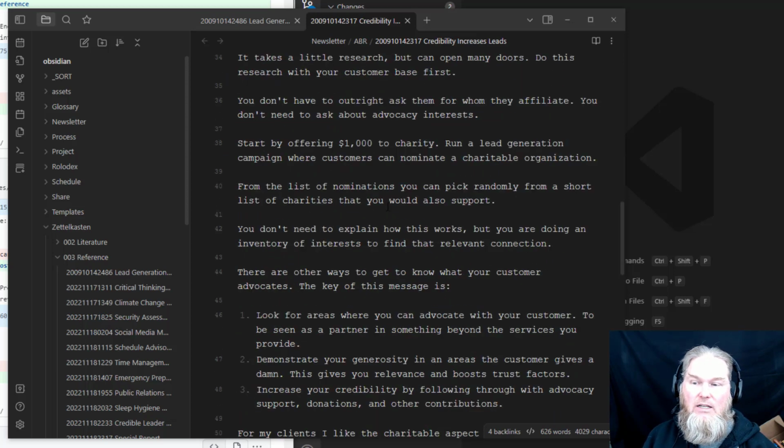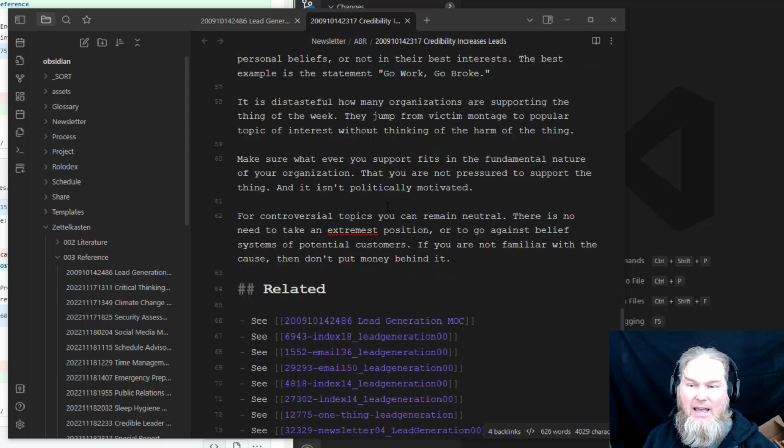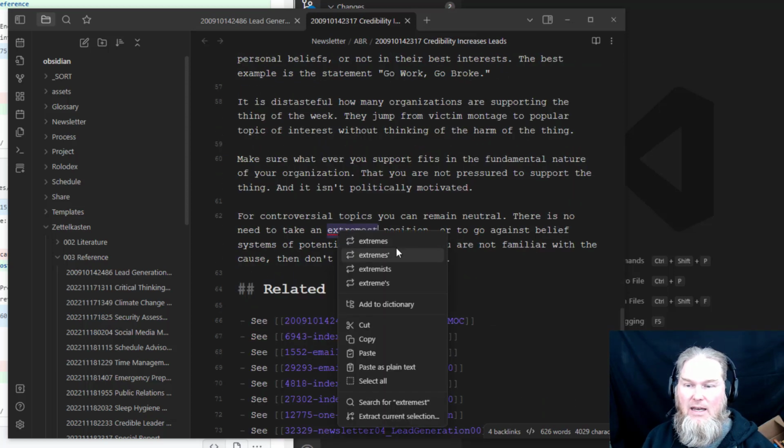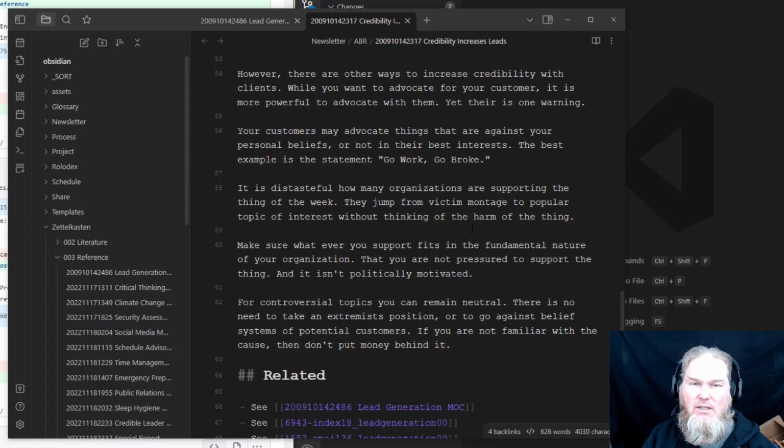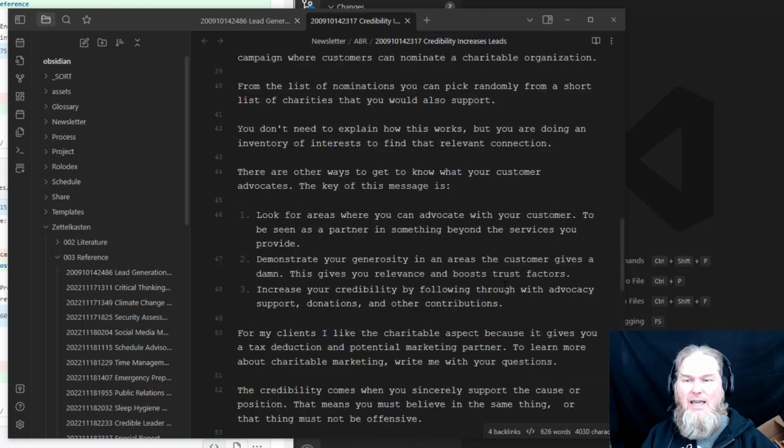So I can write these articles in draft every day if I want. I can connect them together. I can correct spelling. You never saw me once go up here to the menu bar and click save. It's all automatic. It's all in the system itself.